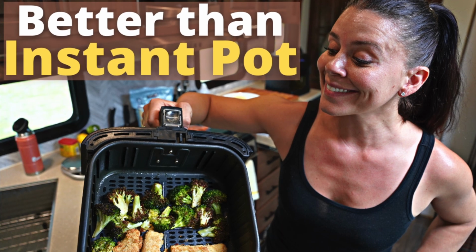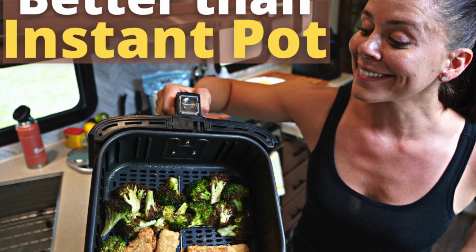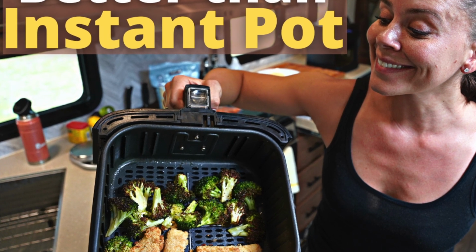And I did do an episode on this on Healthy RV Living. It was a complete meal in an air fryer, and I think on that episode I did cod. So you can cook fish in there, and it's just the best for easy, quick lunches when you don't want to take time and make a 30-minute meal.